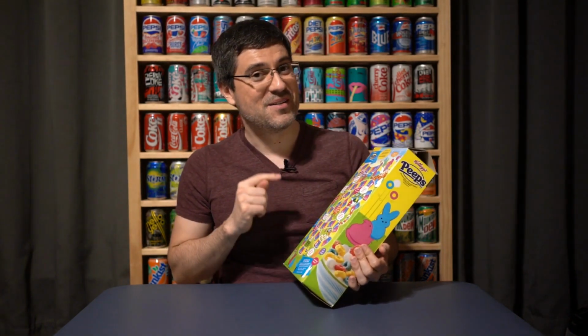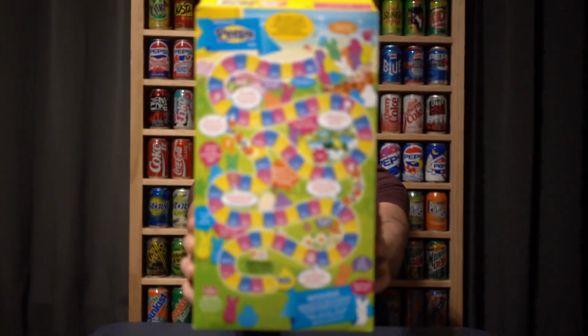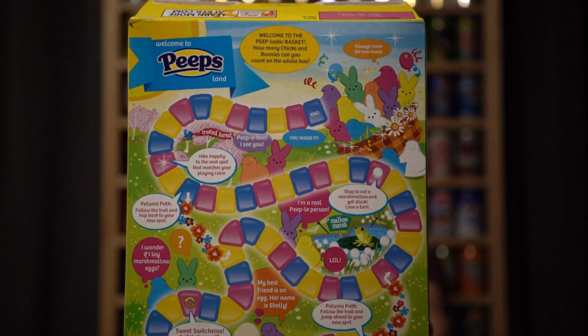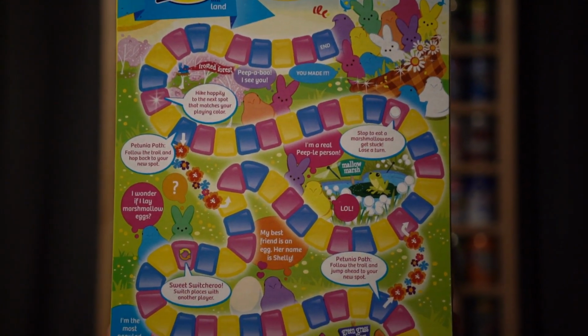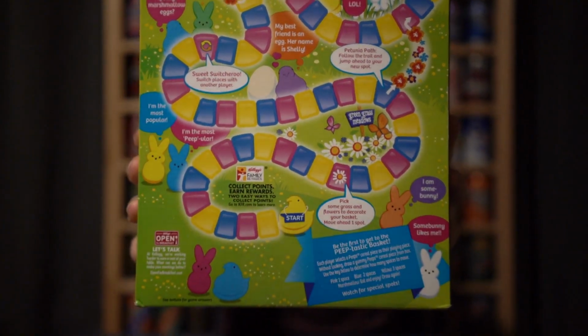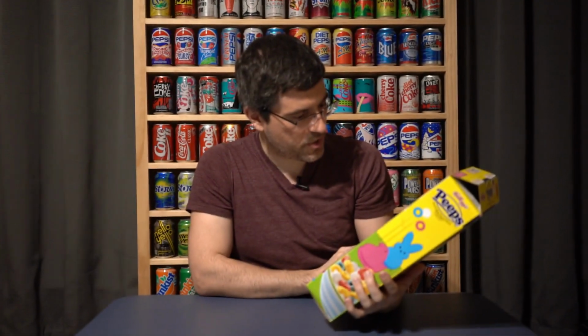But on the back, man, oh man, you want to talk about not phoning it in? They really crushed it. It's Peeps Land. Think of Candyland, but all Peeps themed. I think that is pretty freaking cool. I can't wait to flatten this box when it's all finished up and put it in my collection after a few rounds of Peeps Land. So, not too bad, all things considered.